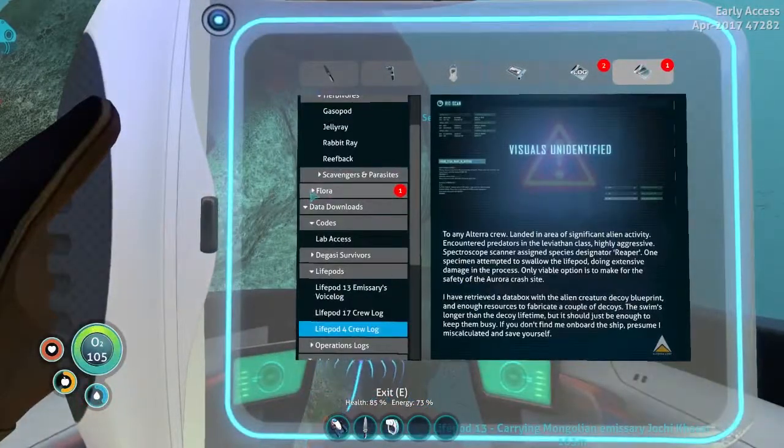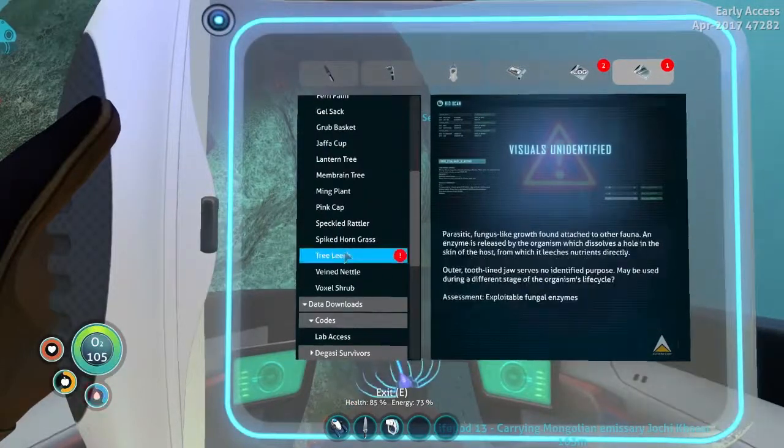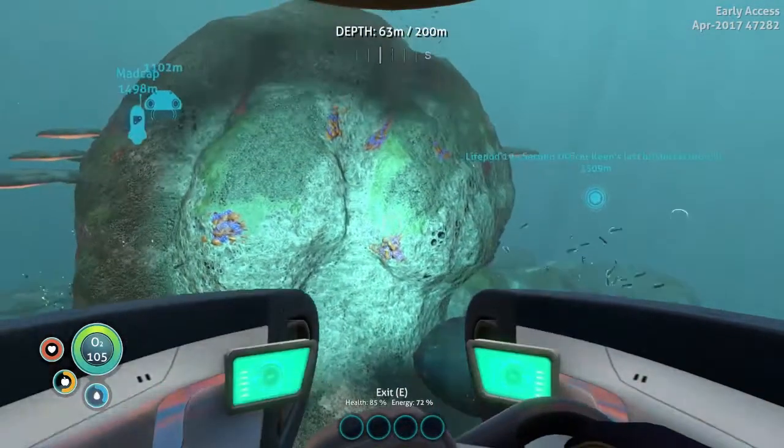creature data. Flora, tree leech. Exploitable fungal enzymes. Fungus-like growth, attacks the other fauna, dissolves a hole in the skin of the host, leeches nutrients. Outer tooth line jaws serve no identified purpose, may be used during a different stage of the organism's life cycle. Exploitable fungal enzymes. Well, now we gotta go back and get one.